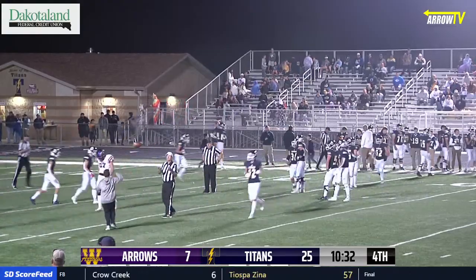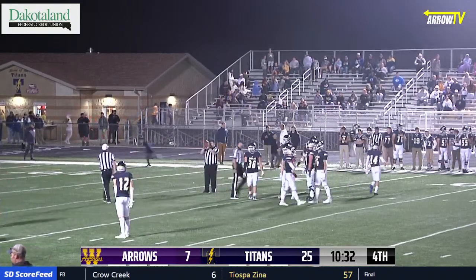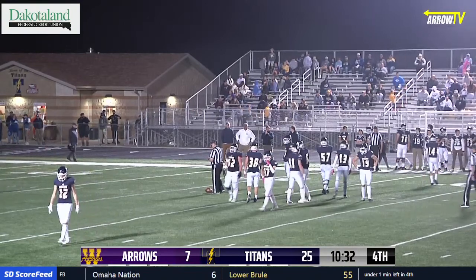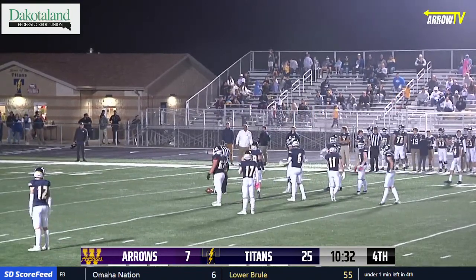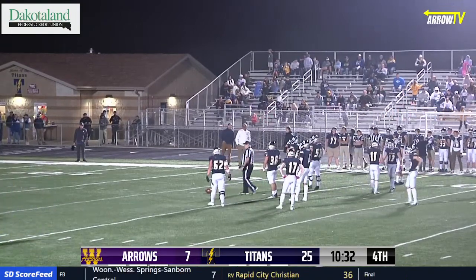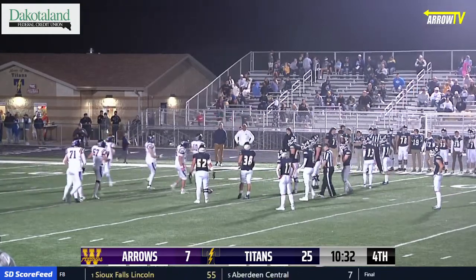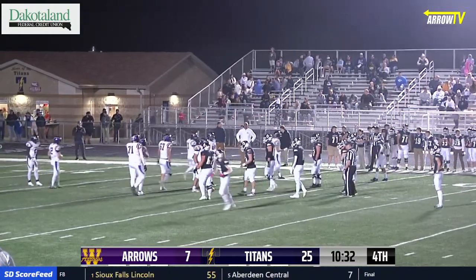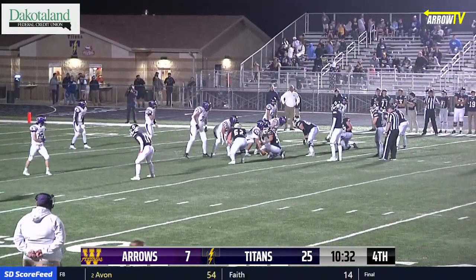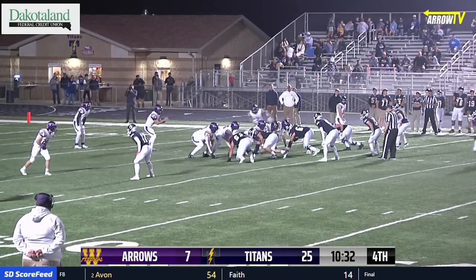Arrows are going to take over on the Titans 22, or excuse me, their own 22, sorry. They got to move the ball, Tyson. Yeah, and of course now Arrows are going into the wind, so that's going to create another set of problems. But there's time on the clock. There's a will, there's a way here. 3-score ball game right now, but you gotta do something early and often. Hemrick's 4 for 17 with 59 yards passing and 1 interception. A couple drops in there too. Yeah, a couple big drops in there at the end of the 2nd quarter, and a 41-yard pass to Olsen.